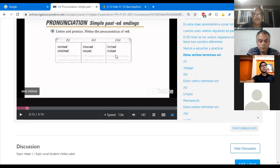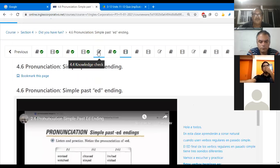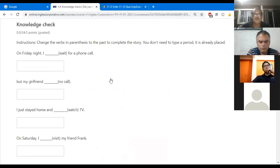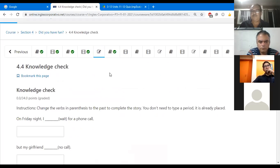Okay, if you have some information about this, okay, I think I have some information. I will send it to you later in the WhatsApp, so that you can have more information about the pronunciation, okay? For example, look at this one, it says worked, cleaned, and invited, visited, stayed, and watched, all right? So this is what we are going to do tomorrow after we do the knowledge check, that we have to review the affirmative and negative sentences in the past tense.